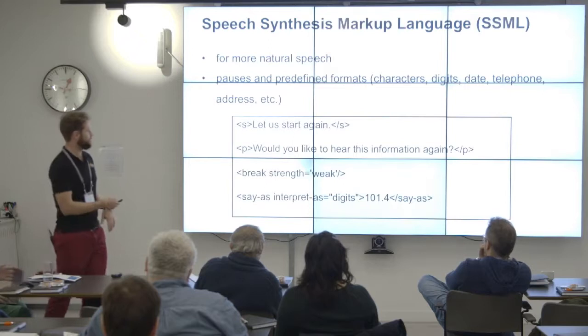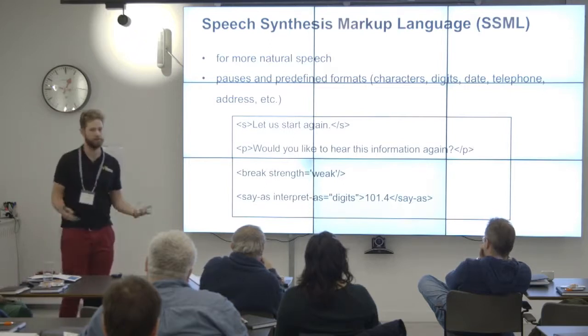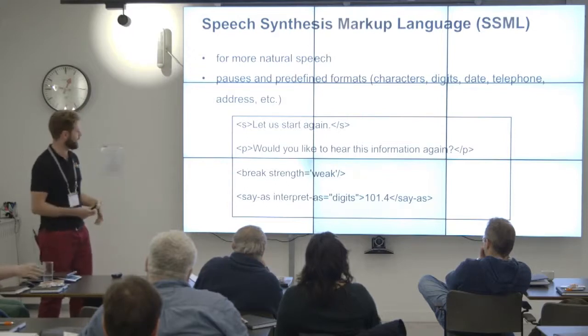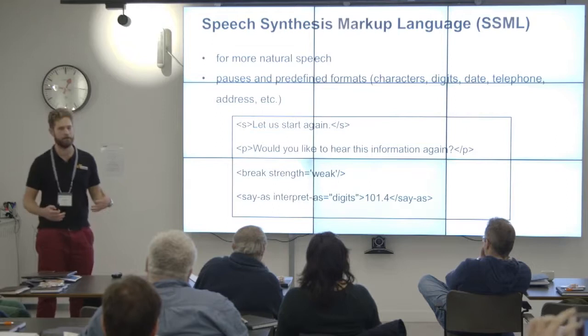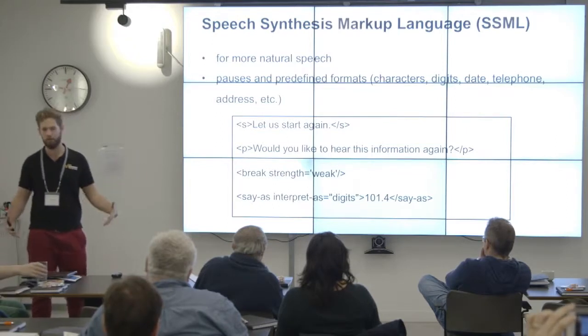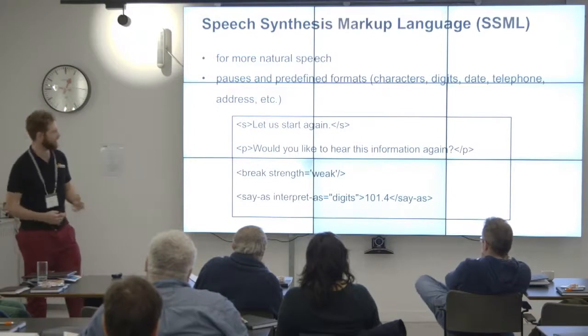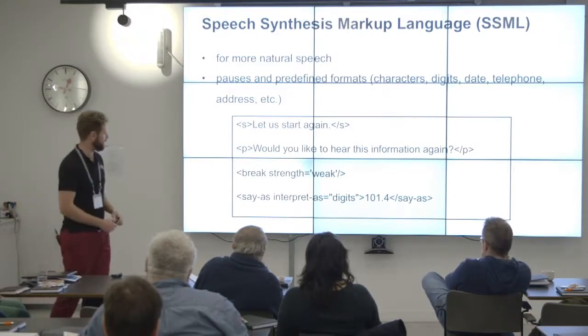So here are a few examples of what the markup language looks like. For those who have written HTML in the past, you can see it's fairly similar, loosely XML based. And so being able to use the markup language to enrich the voice that's being rendered by the Alexa service allows you to be more expressive in your voice applications.